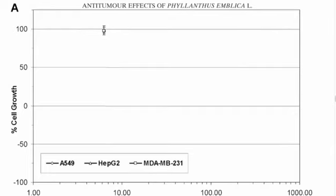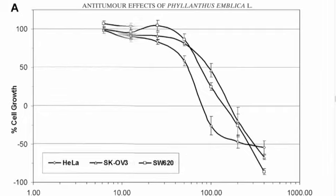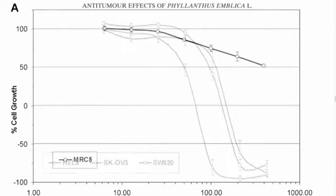Here's human breast, liver, and lung cancer cells starting out, powering away at 100% growth. As you drip more amla on, the cancer cell growth rates cut in half and then stop completely, and then amla starts killing the cancer off. The growth goes negative. By the end, more than half the cancer cells are dead. Here's cervical, ovarian, and colorectal, right? Just decimated by Indian gooseberries. And here's the normal cell line, the non-cancerous cells. Right? At the highest amla levels, that which killed off more than 3/4 of the cancer cells, normal cells just seem to get their growth rates slowed down a bit.